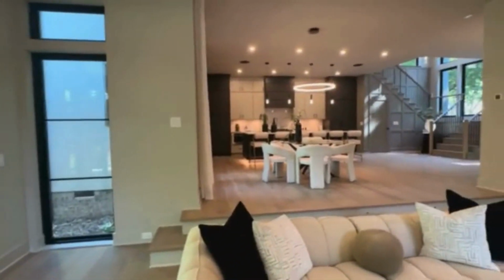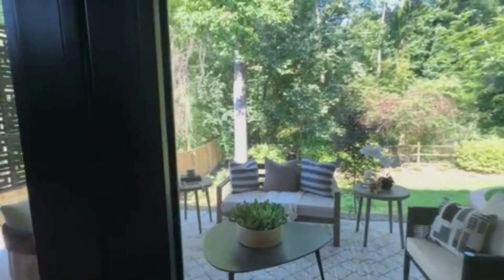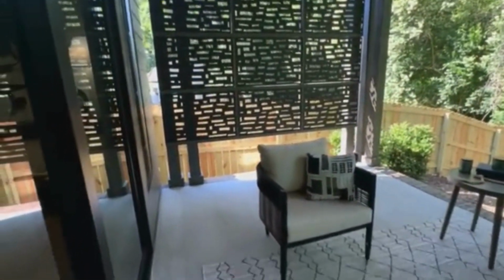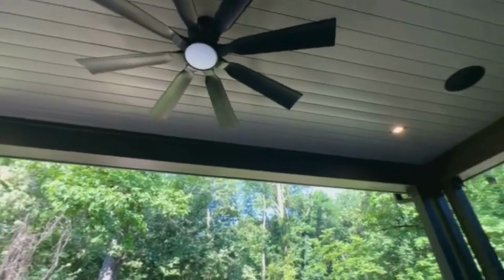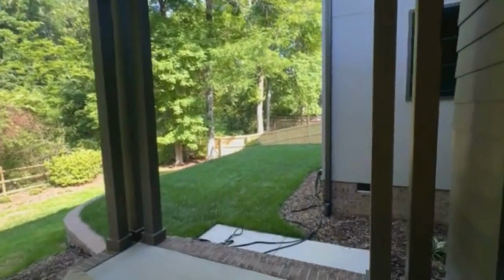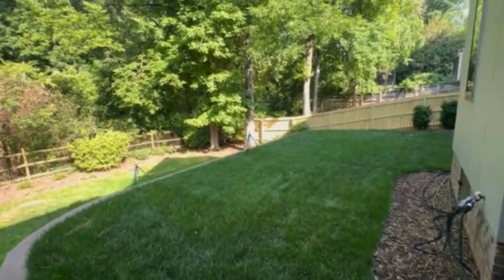And before I go back into the kitchen, let's just go ahead and go outside. So walk right out here onto this expansive concrete patio. I do appreciate the concrete that they went with instead of decking. A lot less maintenance over time, of course, if you've got a concrete poured patio. They have these nice privacy panels, and you can get an idea of the finishes too with the trim work and the ceilings.